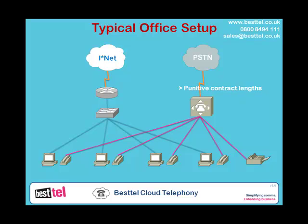Unfortunately, some service providers tie customers in to punitive maintenance contracts. It's not unusual for us to see contracts of 5 years, which is good for the service provider, but not so good for you. Having different providers for the voice and data networks is more expensive and also leads to a reluctance to accept responsibility if something goes wrong.